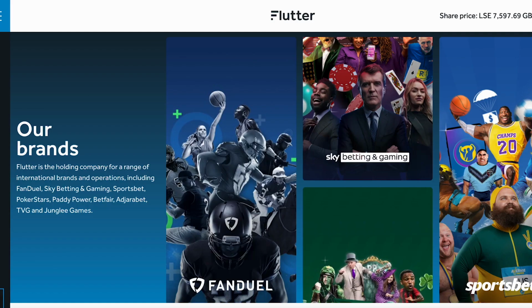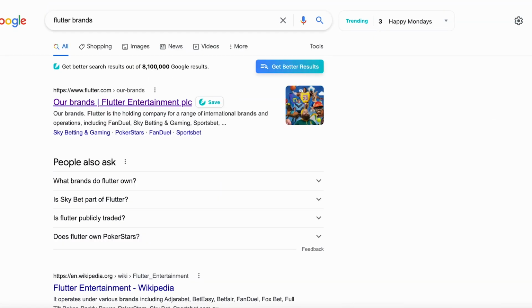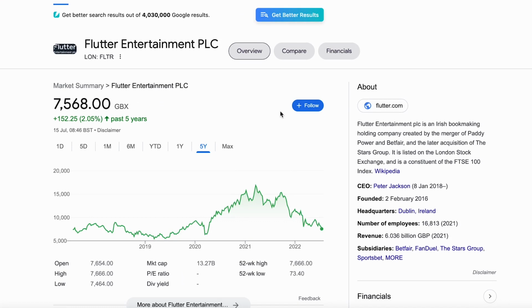And the last one is Flutter. So this is an online betting company, a bit of a rival to DraftKings, obviously, as you guys probably know. So Flutter, if we have a look at their share price, has been pretty much killed off like a lot of the online sports betting companies. They're just not in favour at the moment.